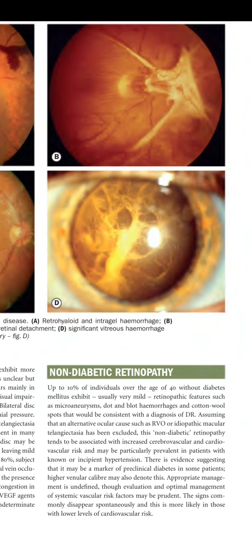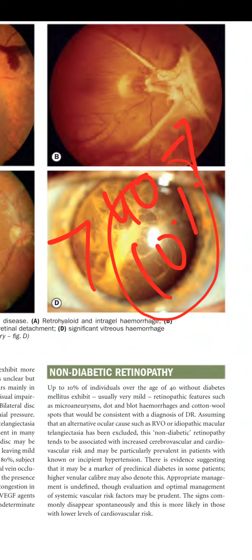Next is non-diabetic retinopathy. Up to 10% of individuals over the age of 40 without diabetes mellitus exhibit usually very mild retinopathic features such as microaneurysms, dot-blot hemorrhages, and cotton-wool spots that would be consistent with the diagnosis of diabetic retinopathy. So among patients who are greater than 40 years old, up to 10% will show mild diabetic retinopathy features like microaneurysms, dot-blot hemorrhages, and cotton-wool spots.